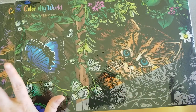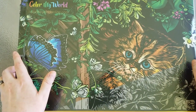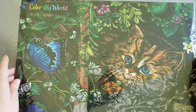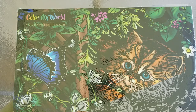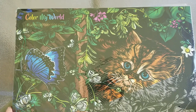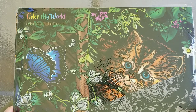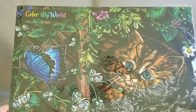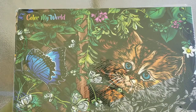They have all kinds of pictures. Of course I got the ones with cats, and what I feel like should be the slogan for the crafting world and the coloring world: why buy one when you can buy many, right? That's what discounts are for. So there was a discount, so instead of just getting one, I got 3 because I figured why not. This was a thing I knew I wanted to show you guys and share with you guys.